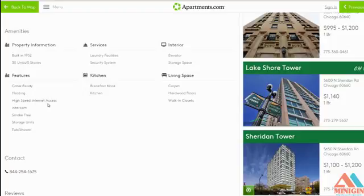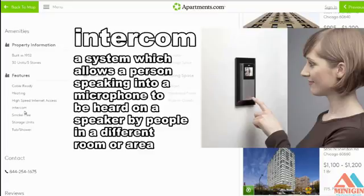High-speed internet access. Again, the internet company already has a line in the building. You would just need to pay for your internet connection, a monthly fee. Intercom. An intercom is one of those doorbells that you can talk into. So if somebody's down at the entryway and they say, please open the door up for me, I'm here, then you can talk back and forth with them and let them in. So there's an intercom service.